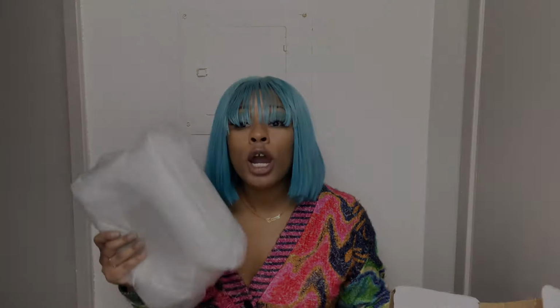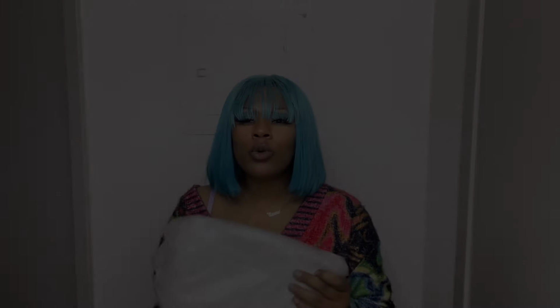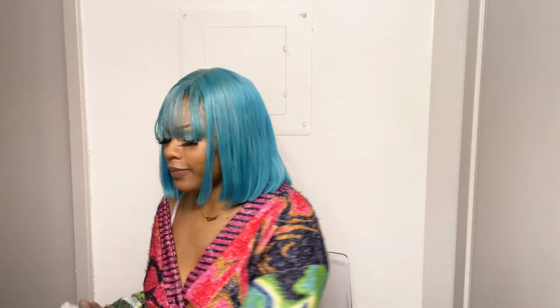Oh, it's my purse. Y'all, when y'all see this purse, y'all gonna be feeling like how I feel, and y'all gonna be running to Shein to go get it. Cause these were selling out. Ooh, you hear that? This all got security. Okay.